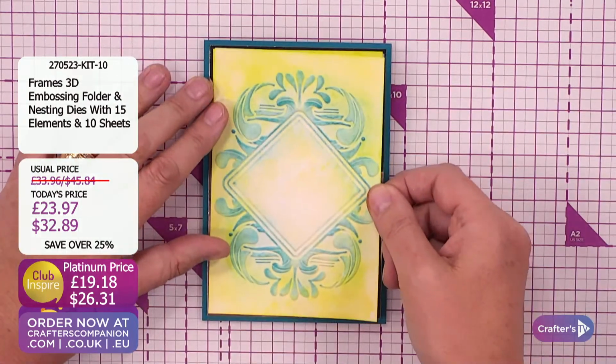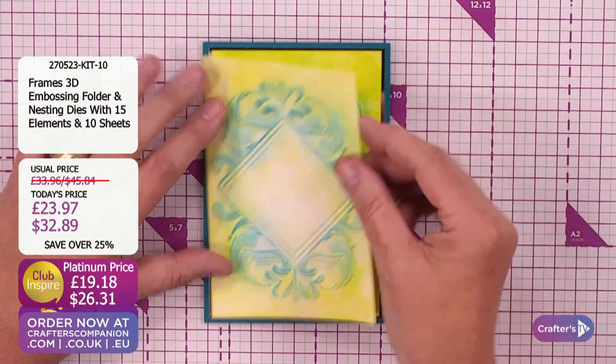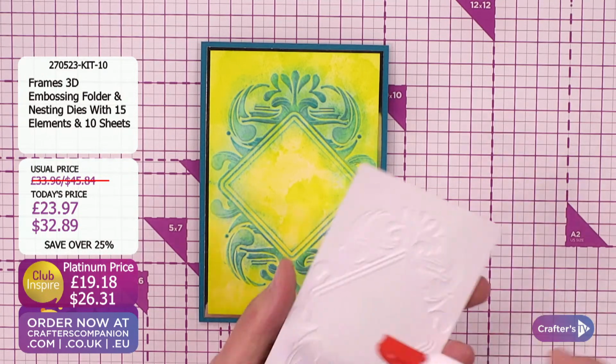I might see if I can get away with sticking this one over the top. I think we can do that, don't you? Yeah, that one is very, very bright. I think I'm going to have a go with my collall there.